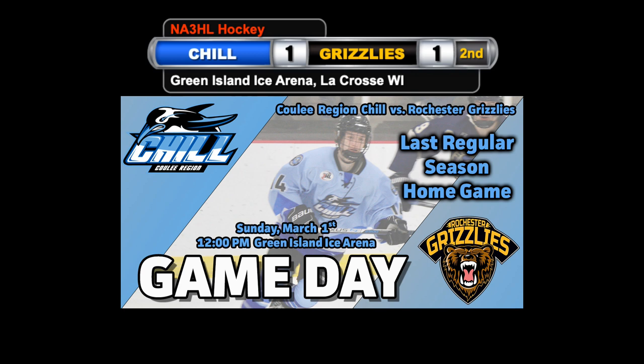4:19 left into the neutral zone. Looking for Kismetulin. Bouncing puck, knocked down by the Grizzlies, then knocked back to the circle by the Chill. Dump in here by Rochester. They want a line change. Here's to Shepper, stretch pass off the left wing wall. Kismetulin's pass was knocked away, and now the Grizzlies two on one.